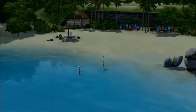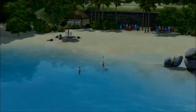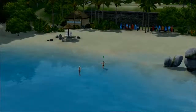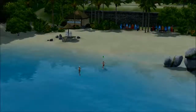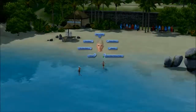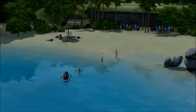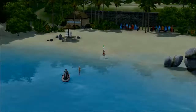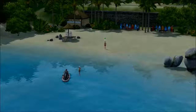Sam's there ready and waiting, just in case this bloke decides to require rescuing after all. But I've got a feeling that's it. We ain't going to get any more sims trying to be drowning victims. He certainly looks more professional when he runs out of the water now. There, that sim's getting in a boat.